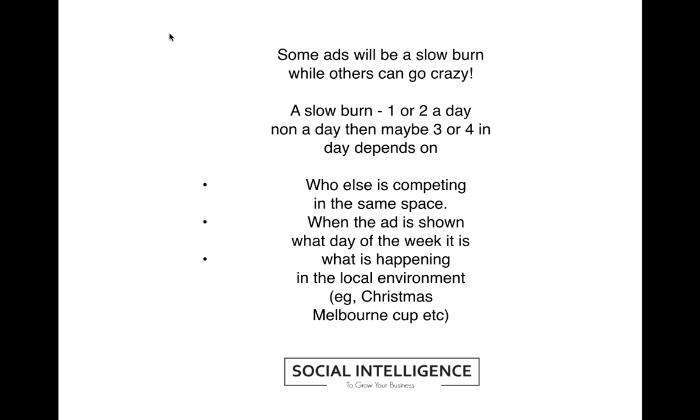And that's just part of testing, isn't it? Yeah. You've got to look at other things it all depends on. Who else is competing in the same space? When the ad is shown and what time of the week it is. What day of the week? We probably get lots more on Thursday, Friday, Saturday, Sunday, and probably slow off Monday, Tuesday, Wednesday, and then it picks up again. I have exactly the same in my industry, because I think people have got the time on the weekends, they might be on their phones a little bit more.